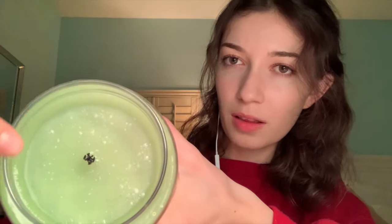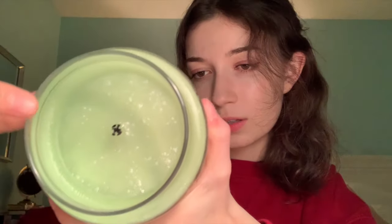I like the color a lot, but I'm going to rate this scent 6. And that is April Showers by Yankee Candle.